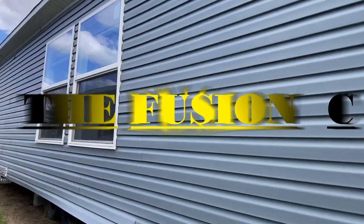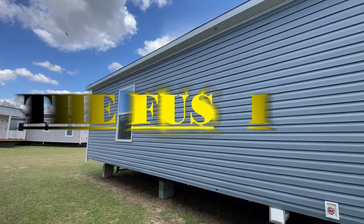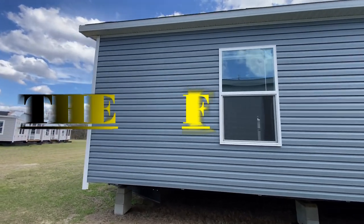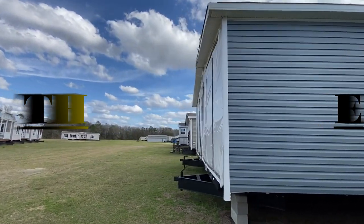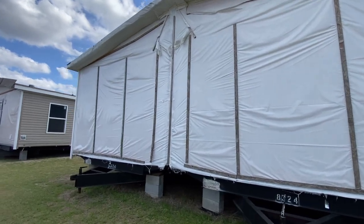This is a 3-bedroom, 2-bathroom, 1,263 square foot home. And yeah, it's very cute. It actually has a nice little concept. I was actually glad to see something different. Small, petite, but very nice. So I hope y'all enjoy.